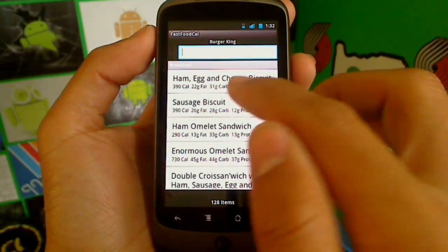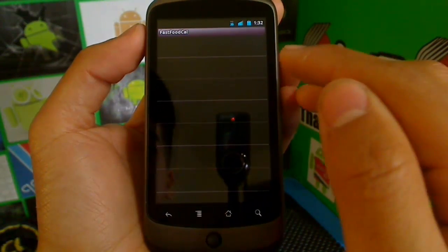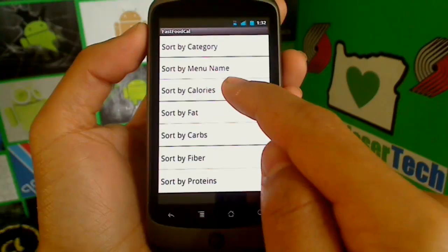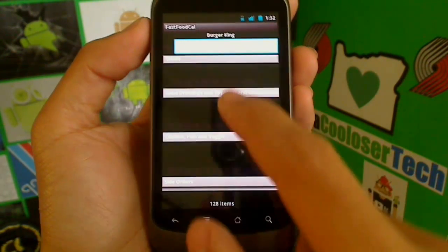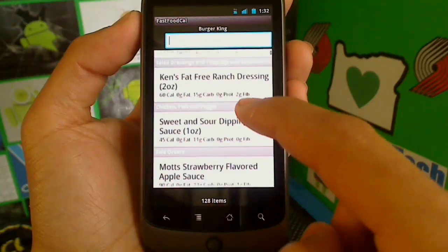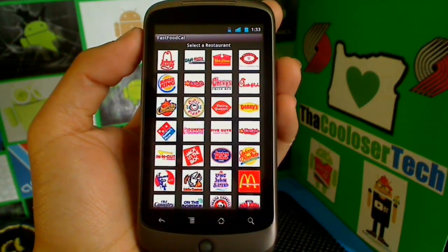Anyways, ham and egg and cheese. You can actually choose the sort. You can sort it by category, by name, by calories, by fat. Let's see what's the most calories. So now it'll be least to greatest. Side garden salad is only 15 calories, 0 grams of fat, 3 carbs. Then it goes up to the highest.